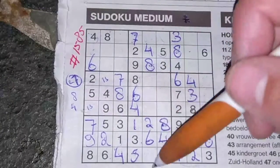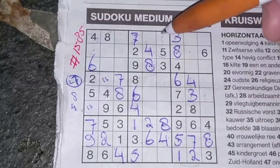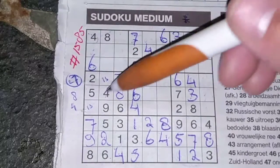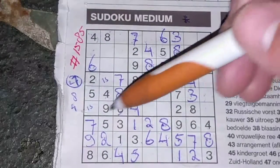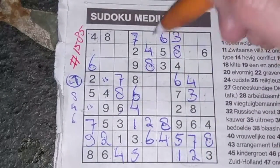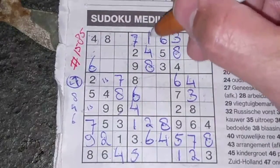6 in this column, 6 in the middle column, so in the column next, the only place for the 6 should be there, and all the 6s are used. I can see digit number 3. 1 box left in this big square for the number 1.